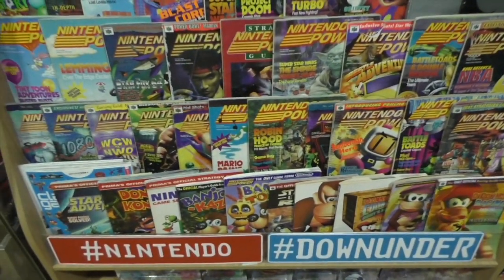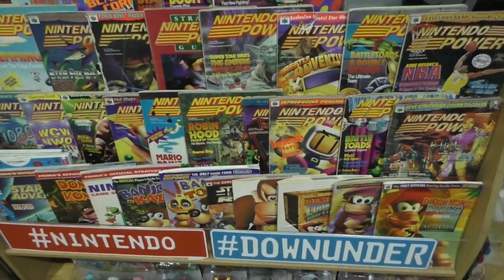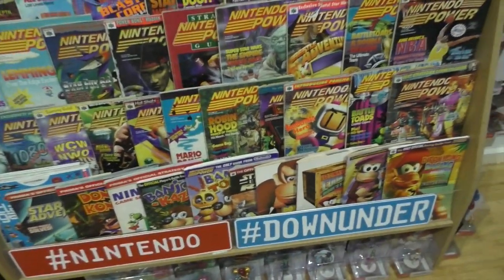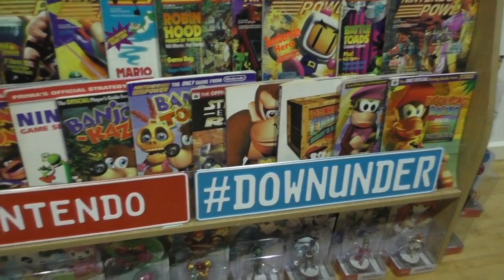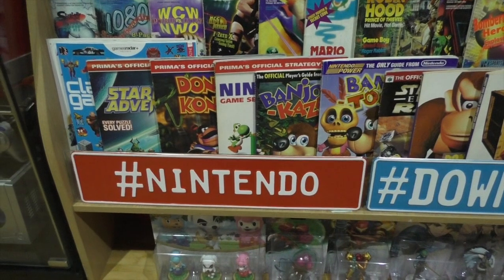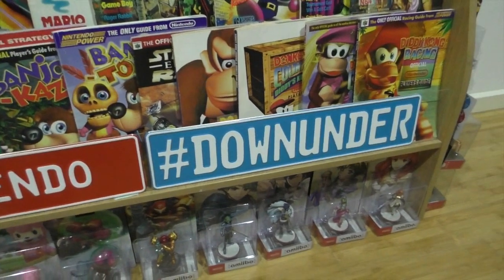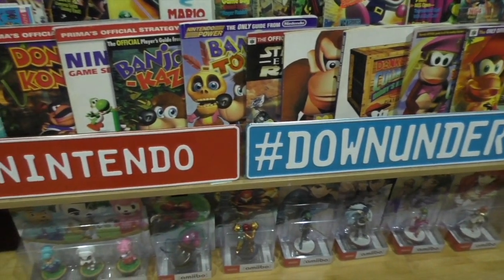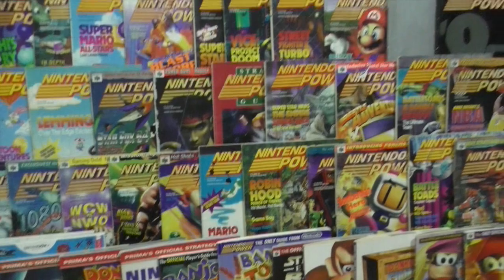2 number plates, we can see Nintendo, hashtag Down Under. So the company Pimp My Plates, you can look them up on Instagram, Pimp My Plates. They made these customly for me, which are really awesome. If you saw before that Mario number plate I had, that came from them as well. So please check them out, Pimp My Plates on Instagram.